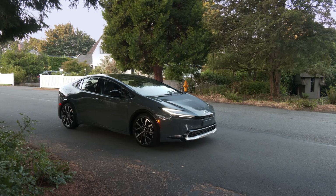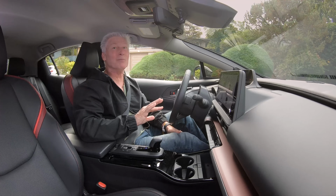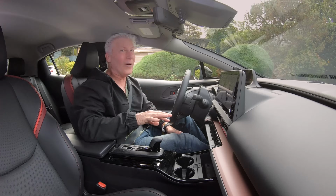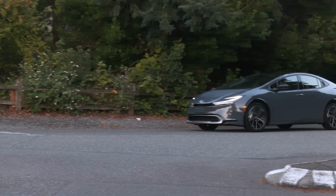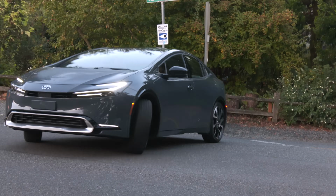The Prius Prime is a plug-in hybrid, and I'm going to show you why this might be the perfect electrified vehicle for you. I'm not just going to tell you why, I'm going to show you why.